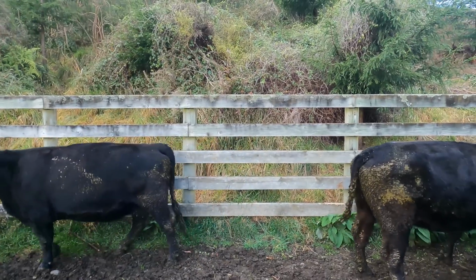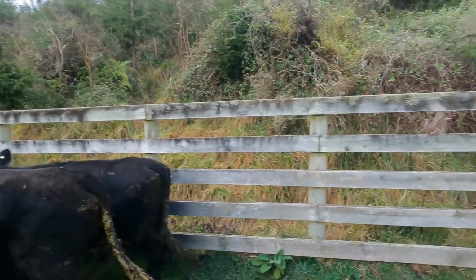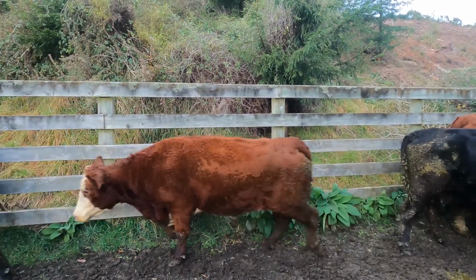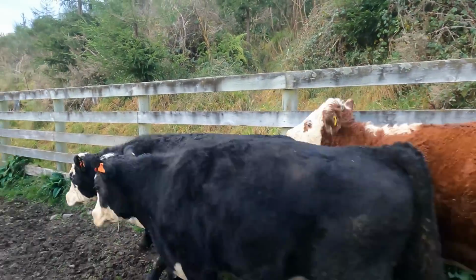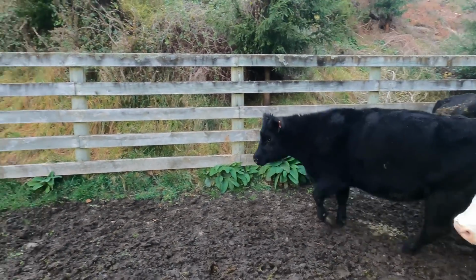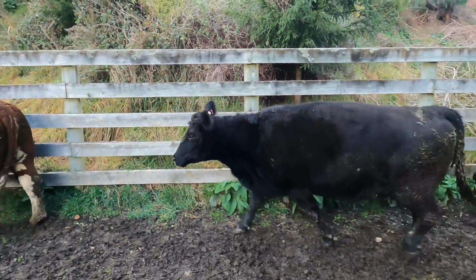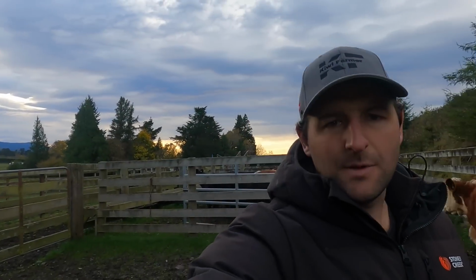So the EID is the little white tag in the right ear, as you can see. It's an electronic identification tag that by law we have to have now. No, we're all good. So they've all got them, so we'll just leave these girls here until the truck turns up.